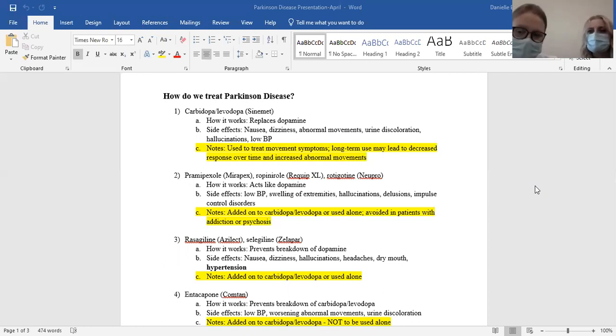And maybe that's got to do with my little shakiness in my hand. I don't know, but we'll see what happens after that's removed and what kind of symptoms I have after that.